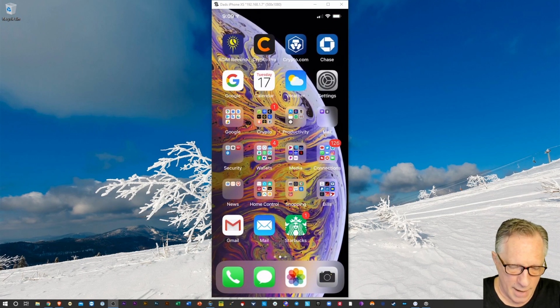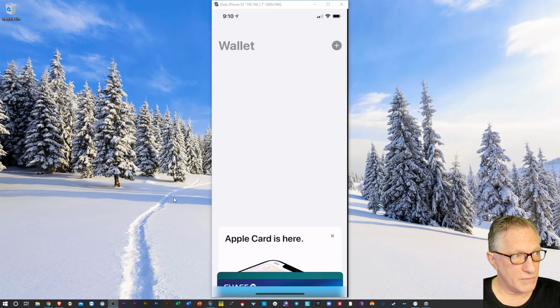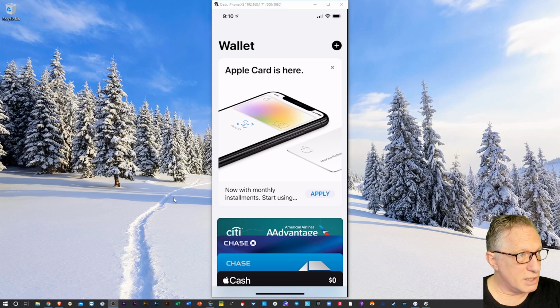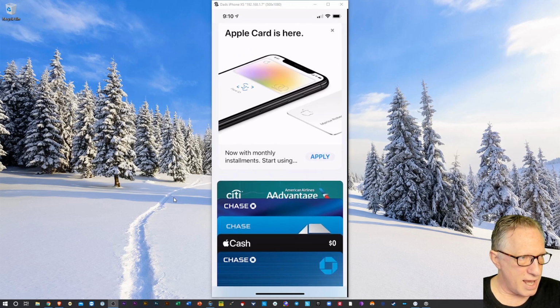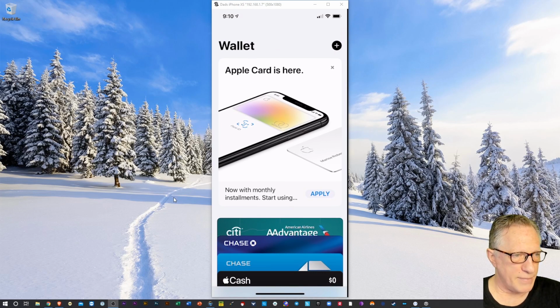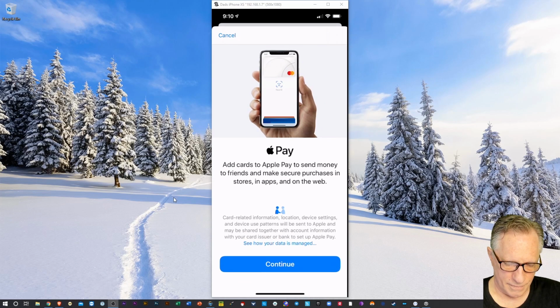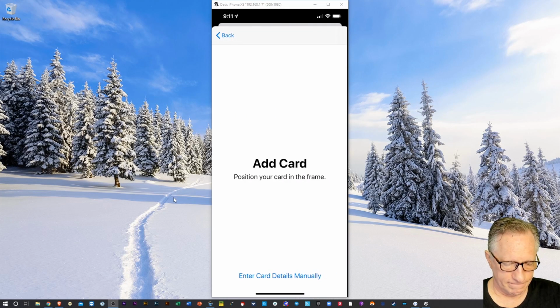Pretty straightforward. I'm just going to go over to my Apple Wallet. So we'll just go down to Wallet. Here, this is the Apple Wallet. Now, what I want to do is add a new card, right? As you can see, I've got a lot of my credit cards and store cards stored in my Apple Pay interface. So I want to add a new card. So I'm going to tap that plus up there in the right top corner of my phone screen. All right, now I'm going to set up a new card with Apple Pay. I'll hit continue here. I'm going to tap credit or debit card. All right, and then I'm just going to scan my card.